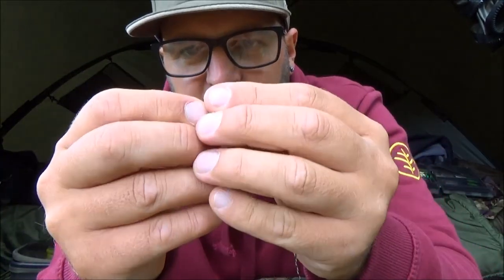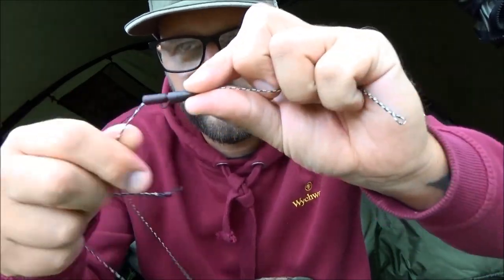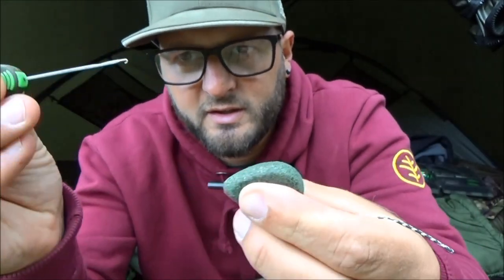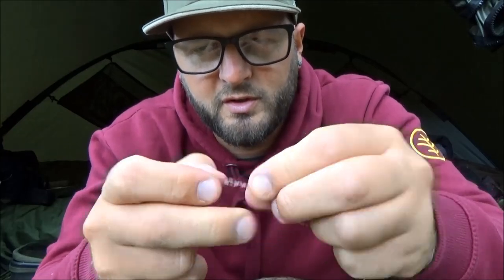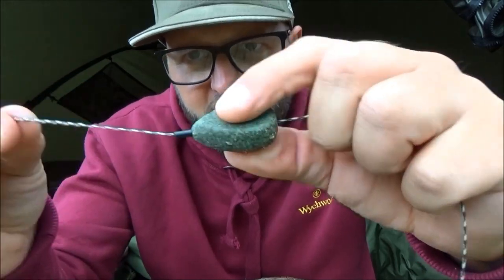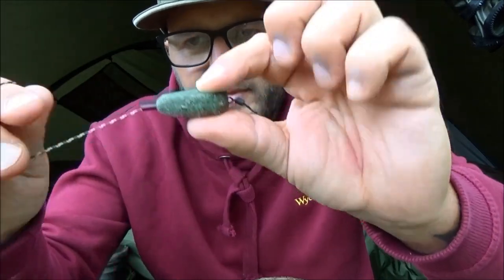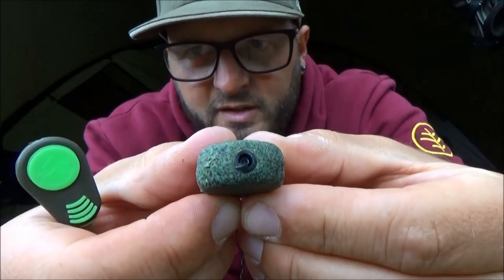So what I've done is slid off the lead clip all the way down the leader off the other end and popped that inside my tackle box. I've then got my inline pear lead, got a baiting needle, popped it through, hooked on the loop of the leader like so, just hooked on the little hook of the baiting needle and pulled it through. So now the leader is running through the center of the lead, and then just pulling it down, pulling the swivel inside the lead like so.